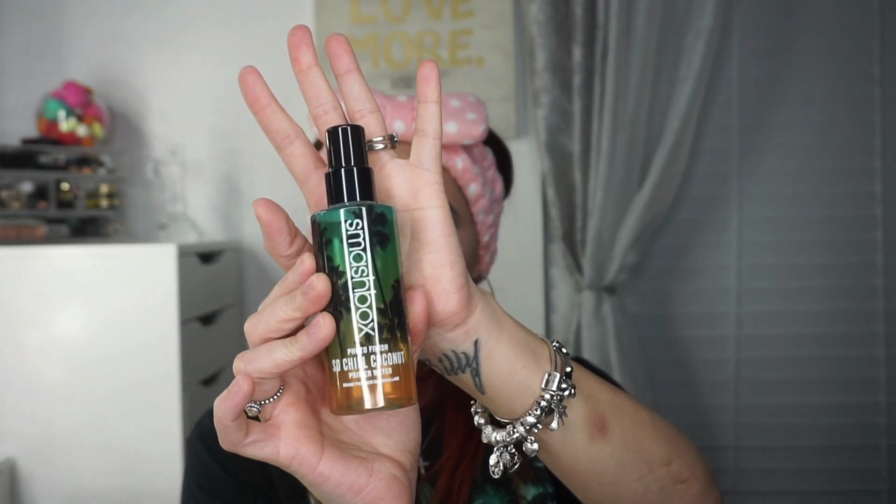And then to set everything, which I am so excited for, this Smashbox So Chill Coconut Primer Water, which I don't use as a primer water, but I use it to set the face. And this was created by Nicol Concilio. She's also a YouTuber here on YouTube, and the packaging looks like this. And yeah, so we're just gonna set the face with this.